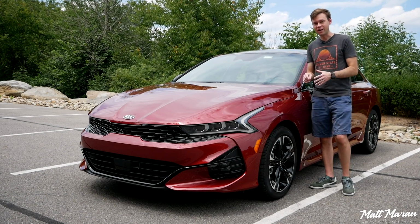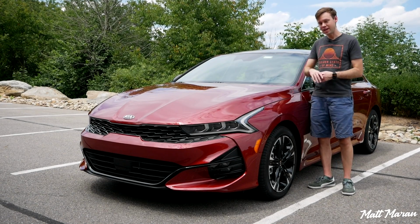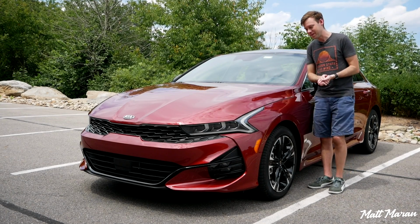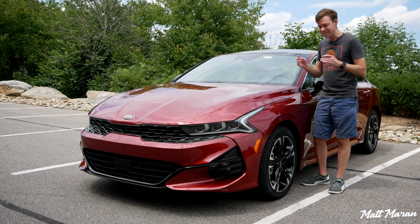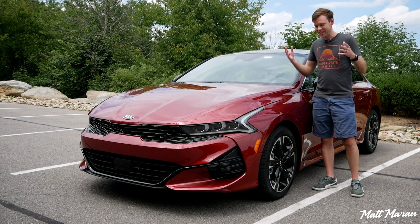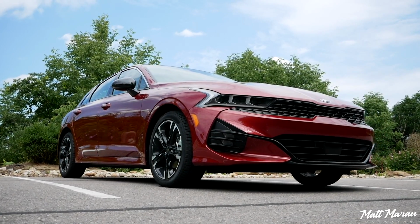So about the K5, well, this replaces the Optima here in the States. It's gone by the K5 name over in South Korea for a while now, but now they brought the name here over to the States, and I think it correctly reflects the sharper looks here of Kia's new midsize sedan. I think it's just such a cool looking thing.